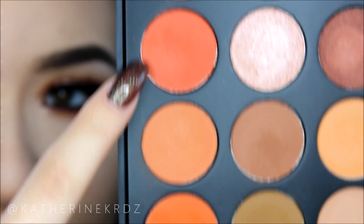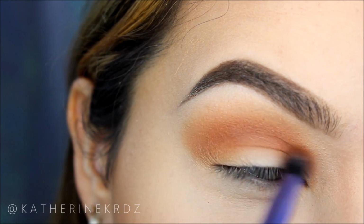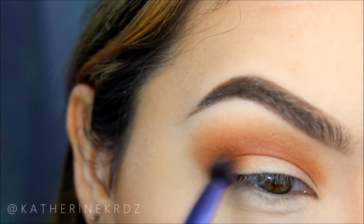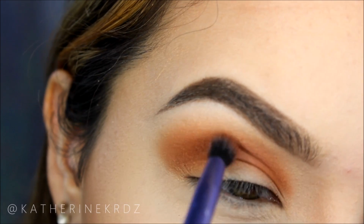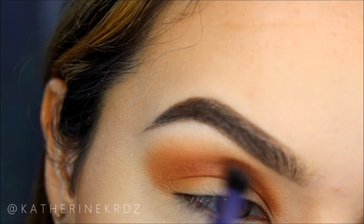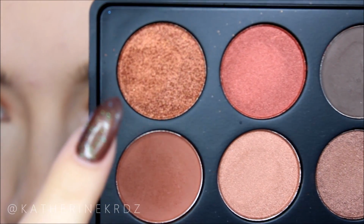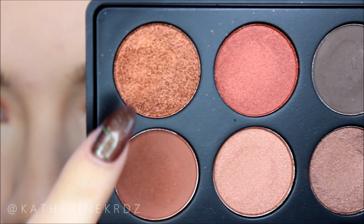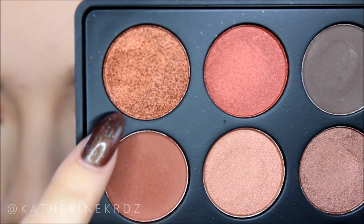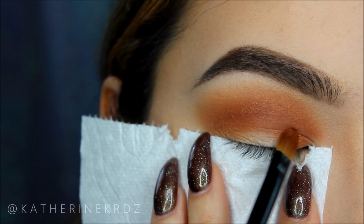Then taking the three orange shades in the last column, I am applying this with my Real Techniques Essential Crease Brush, and again, making sure that everything is really nice and well blended and buffed out. As you can tell, our eye is looking a whole lot warmer now. Then I'm going to be using the shadow from the fifth row, seventh column, which is this beautiful copper shade. It was hard for me to get it on camera, but I'm slowly applying it with a flat shader brush.